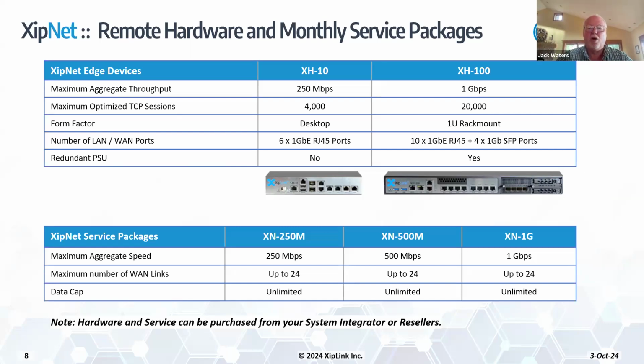And then if you have larger requirements, we have a larger device that will go up to 1 gigabit per second. And the way we profile the service is that's a burst rate. So you can go up to either 250 megabits or 1 gigabit per second in a non-blocking sort of way and get the highest throughput. And that's the highest in the industry.